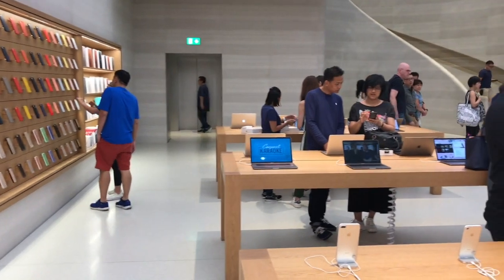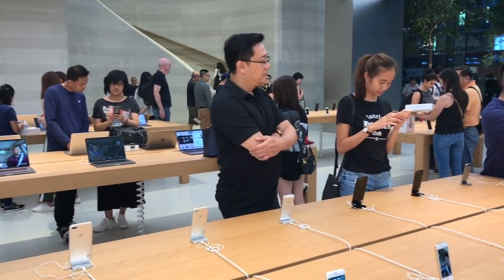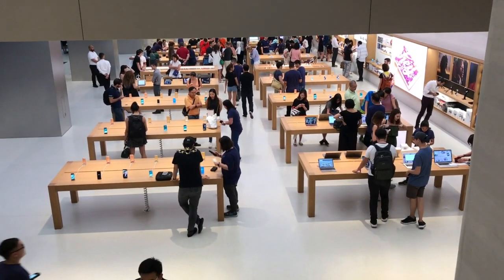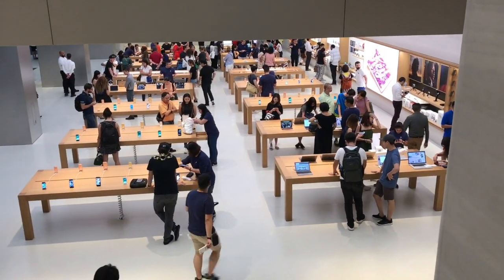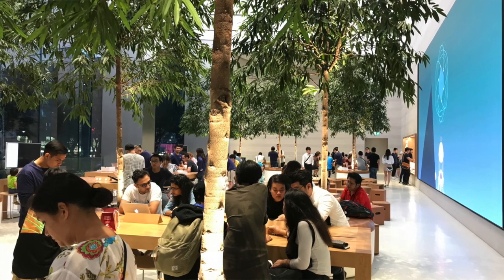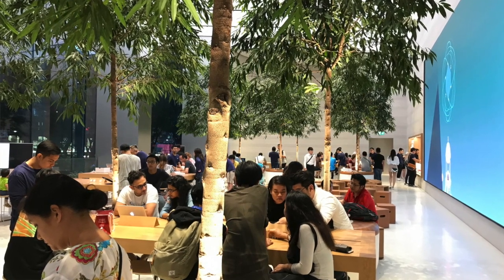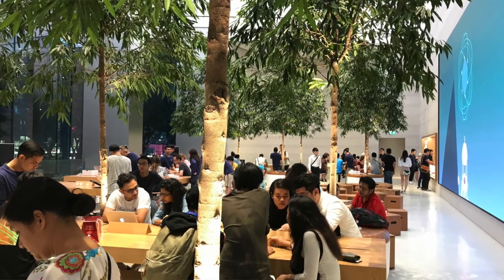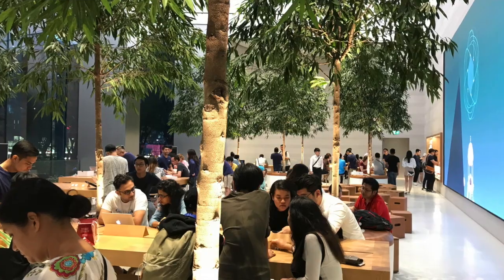But they also have some accessories and products for sale upstairs. But most of those things are downstairs, and upstairs people can talk with the technicians or get some advice or sit down or charge devices. And there's also free Wi-Fi, of course, in the whole Apple store, and it's very well presented.